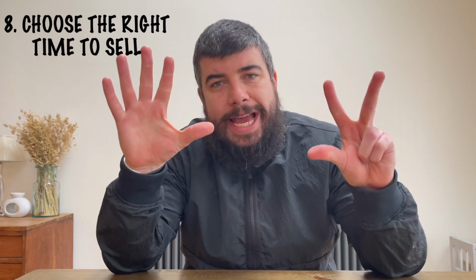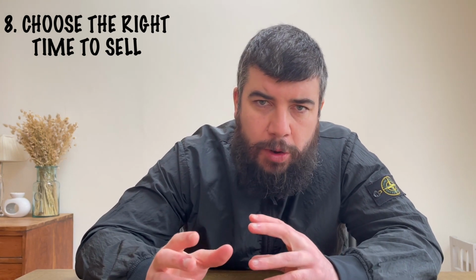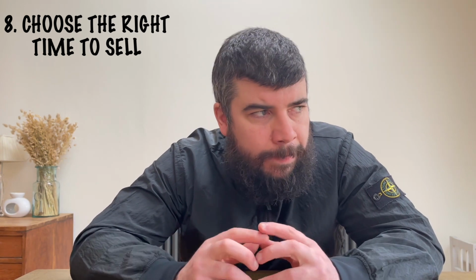Point number 8. Perhaps one of the hardest points to understand is know when to hold and know when to fold. You're going to have jackets in your collection that are going to increase in value. You might not know it, I might not know it, but there's going to be one of those jackets in your collection that will start to pick up interest, and people out there will want to pay a lot more money for it. You need to know which items they are, or you've got to have an educated guess.